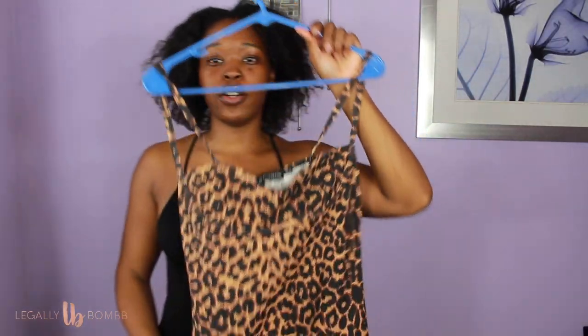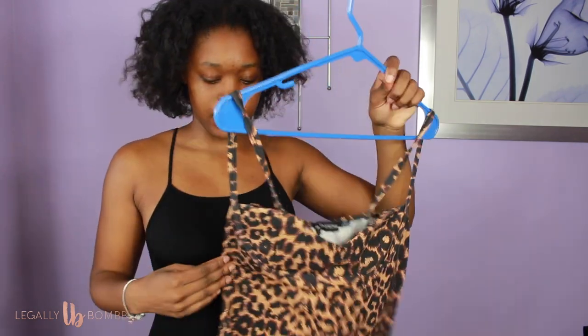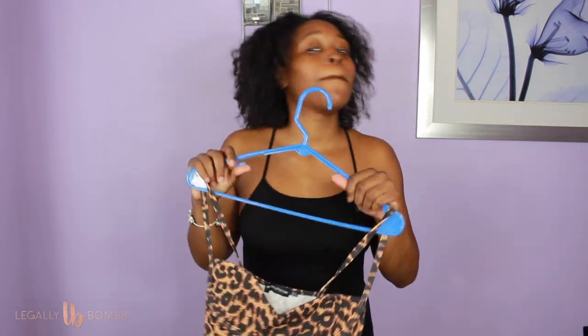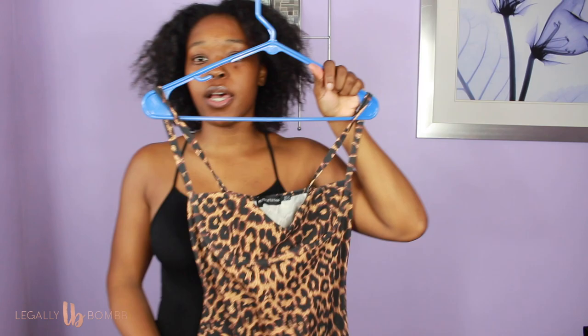So next is this PrettyLittleThing cheetah print, leopard print, whatever, it's an animal print dress. Now, I'm sure you've probably seen this on Instagram because I've seen it a lot, but I didn't see it like that when I bought it. But it is a cute little piece, and again, this is something that you can dress up, dress down.